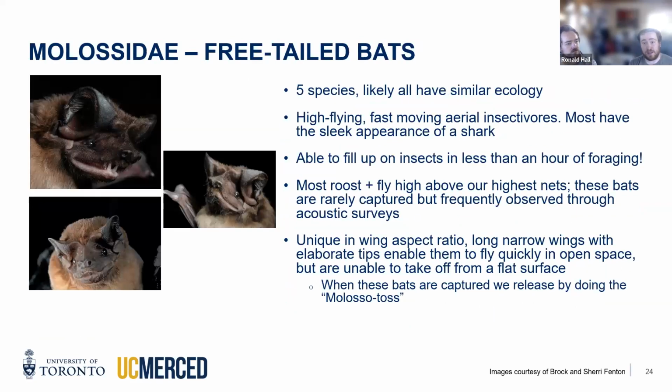And finally, for me, and then I'll turn it over to Ronnie, is the molossid. So these guys are kind of the emblematic sky puppy or sky shark. They fly around, they fly very high, very fast, and they're really efficient aerial insectivores. So there are 5 different species in Jamaica, again, because they're so high flying and they don't roost in caves. They're not typically observed, but you do get echolocation from them on acoustics. So we know they're there.